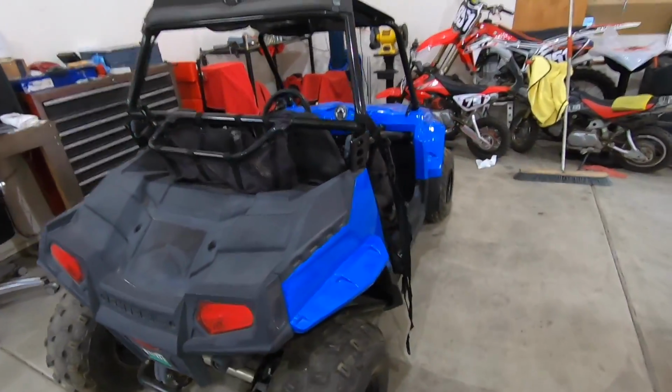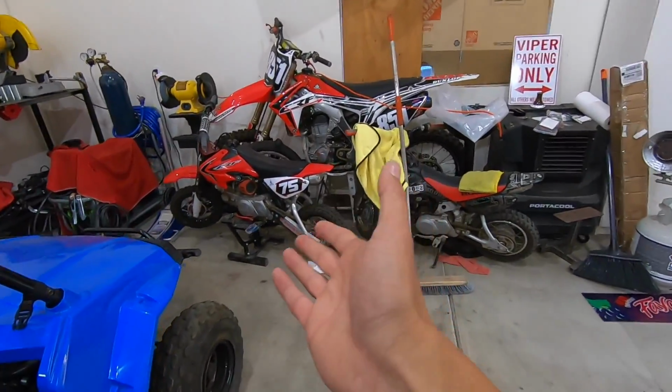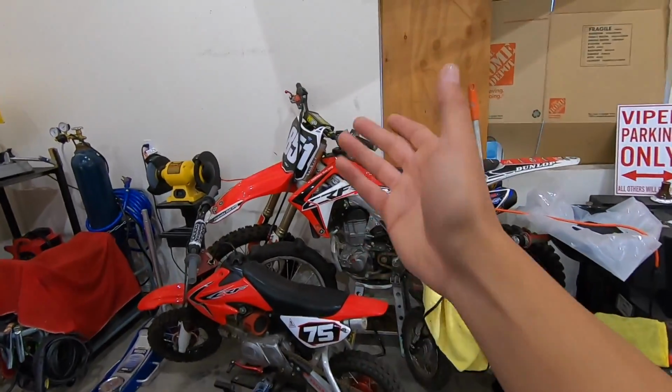Whether you want to ride a Razor 170, a CRF 50, a CRF 450, a Can-Am, a 1000 Razor, whatever it is. Once you figure out what you want to ride out there, then you've got to figure out, number one, how are you going to tow it? Now, this is why it gets pretty pricey.